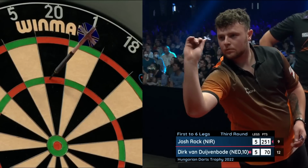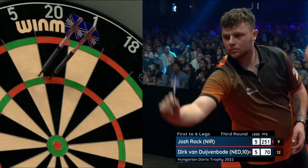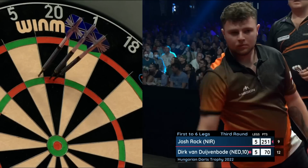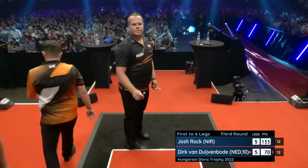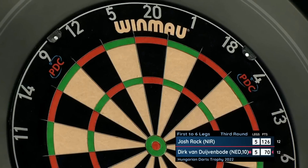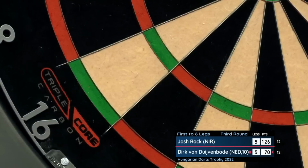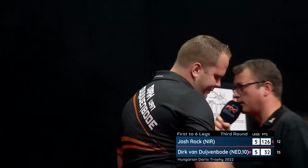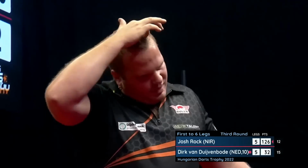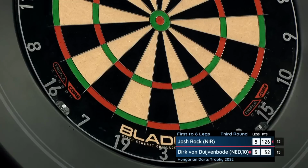Even a single 18 would have made this shot easier. Josh Rock is there, ready to pounce. Gambled that last one, Dan. He did. But where he's left, he can stay on the same target. 1-2. He had 1-2-4 to stay in the match, but you've got to switch around. 1-2-6. You're staying at the same section of the board.